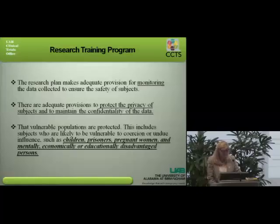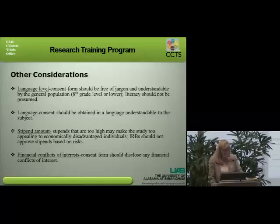We have policies and procedures related to enrolling people who have learning disabilities or intellectual disabilities in research studies. Again, it's the responsibility of the board to make certain that any vulnerable population is protected.